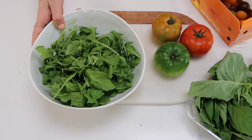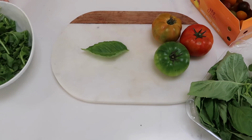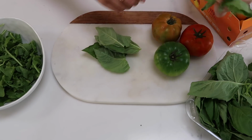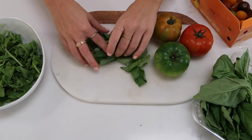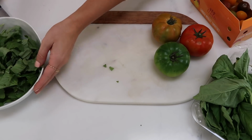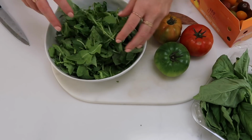So first I've just put some arugula in my bowl. I don't like to fill it all the way up because we're adding in kind of a hefty amount of toppings. I make my base first. So getting my basil, I'm gonna chop this up. You can leave it in full pieces if you want. This is good for me. And then I just add this into the lettuce. And then just with my hands, I give this a little toss around.